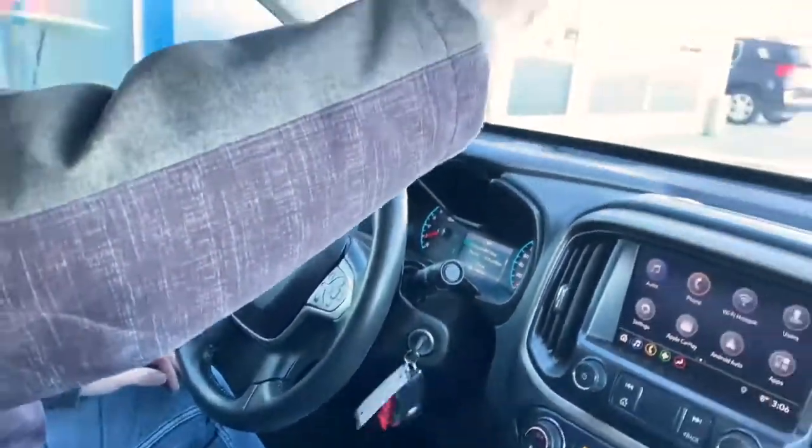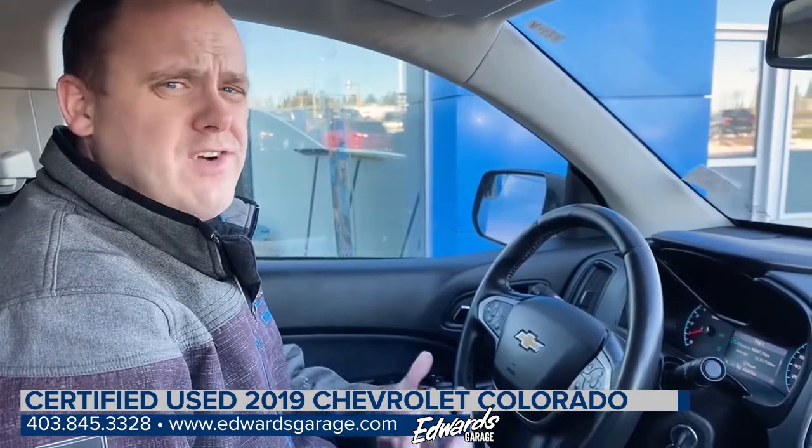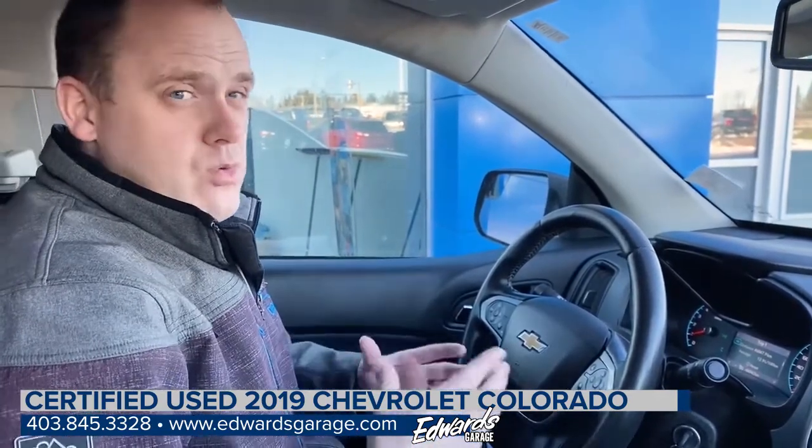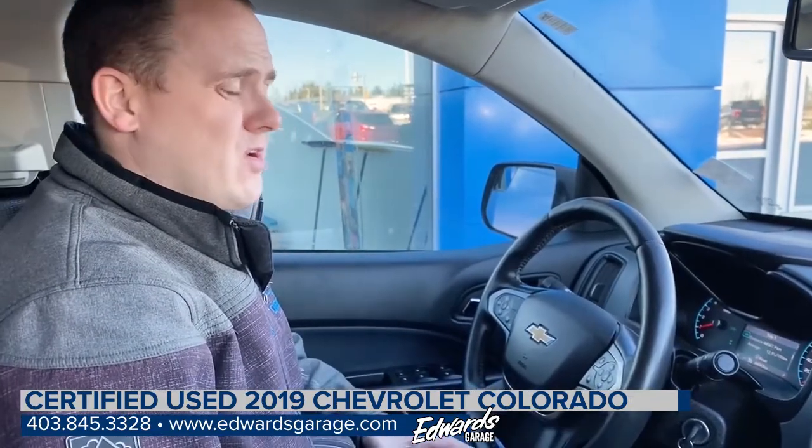The vehicle does have OnStar on it, so it will get the My Chevrolet app, a trial period of it anyways, and you're able to start the vehicle, lock and unlock it, find it in real time. Anywhere in the world almost that you have cell service, you'll be able to do that to the truck.